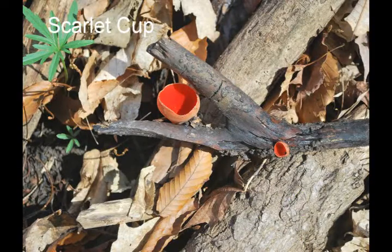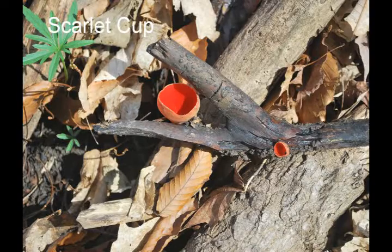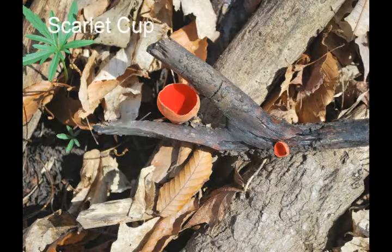Our next example is called a scarlet cup, or it's also sometimes called a scarlet elf cup. It is fairly common, but can be difficult to spot because small size is much more common than large specimens, and it is easily hidden by leaf litter or decaying wood it grows on or beside. It lives on dead or decaying organic matter in the soil. It is said to be edible, inedible, or not recommended, depending on which expert you find. It is one of several fungi whose fruit bodies have been noted to make a puffing sound of spore discharge.